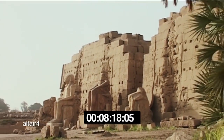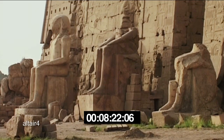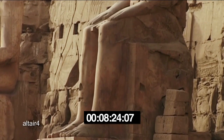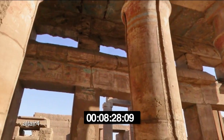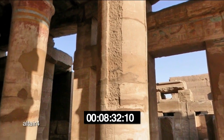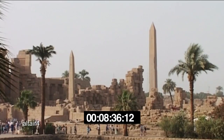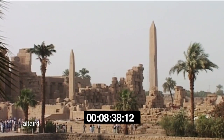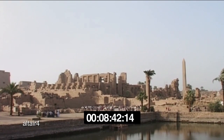There was another monumental entrance to the south at the level of the 10th pylon of the temple, oriented towards the walls of Mut. The row of walls also included other monuments, such as the temples dedicated to Opet, other small temples and chapels, and a large sacred lake.